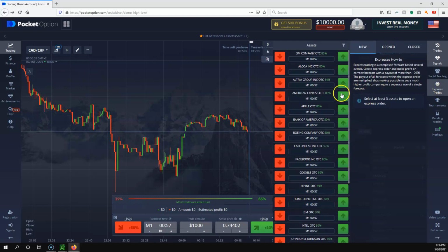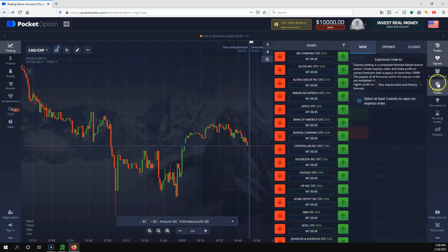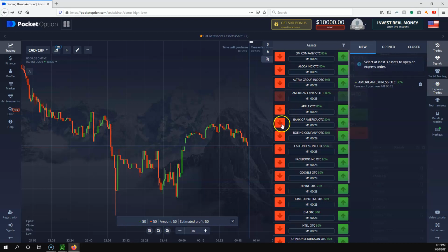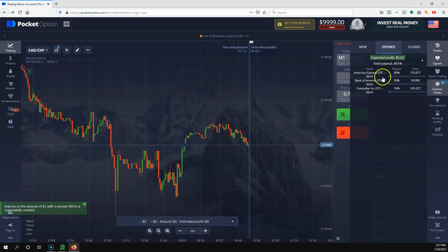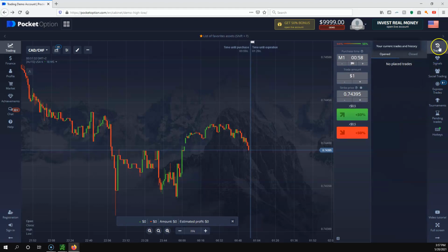They have express trade. This is kind of like a parlay if you've ever done sports bets, where you can bet on three. You select at least 3 assets. So let's change this to $1, and down here you could change all this if you want. I like to put this up over here. For my express trades, I could say, let's get long this, let's get short Bank of America, let's get long here. If I trade $1, my payout's 401, so I'd make an estimated profit of 401%. I'd make 502, confirm, and it places the trades. So now I have 3 trades. If this goes up and that goes down over the next amount of time, I'll make the trade. That's a cool little fun thing to do, if that makes sense.